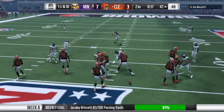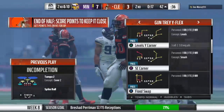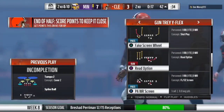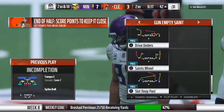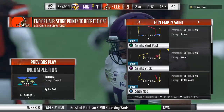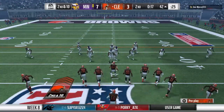Sometimes it's designed, and sometimes you just have to know when to leave the pocket and move and make something happen. And on that play, he was able to get on the run and was still accurate throwing the football. Offense looking to avoid a 3rd and long. It's 2nd and 10.